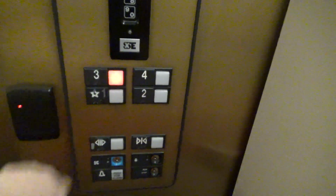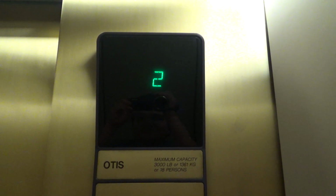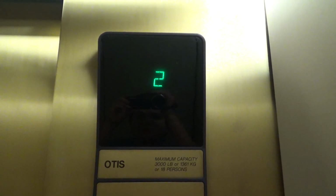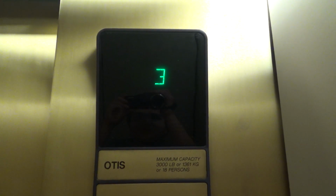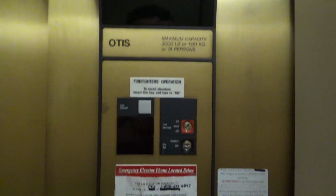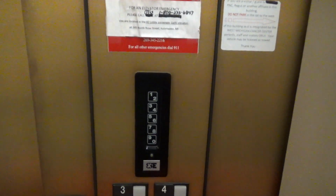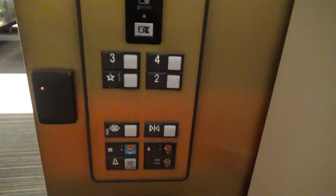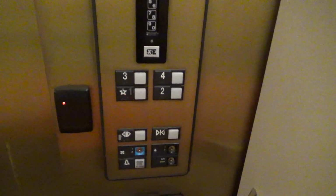Before it's locked, it's not. Holy crap, that indicator changes quick. Here we are, 3. There's your firefighter's operation keypad and your fixtures. This is PNC Bank up here. Let's go back down to 1.